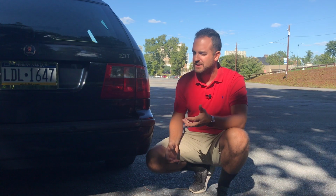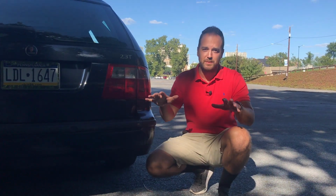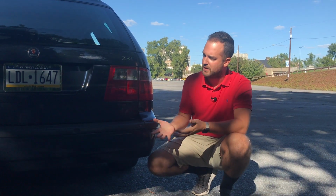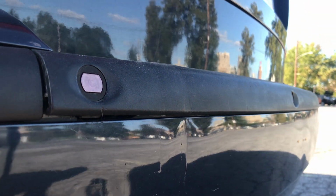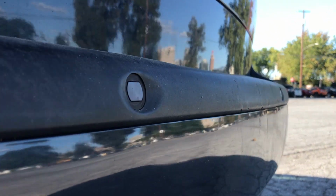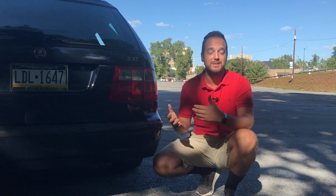It's kind of hit or miss which one is actually bad unless you have a Tech 2, because if one goes bad, the entire backup park assist system goes bad. So I got new ones, new in quotes, from a junkyard car, and I reinstalled them, and now the system works every other day. Sometimes I back up and it works and beeps at me. Other days, like today, 10 minutes ago, it actually said park assist failure.